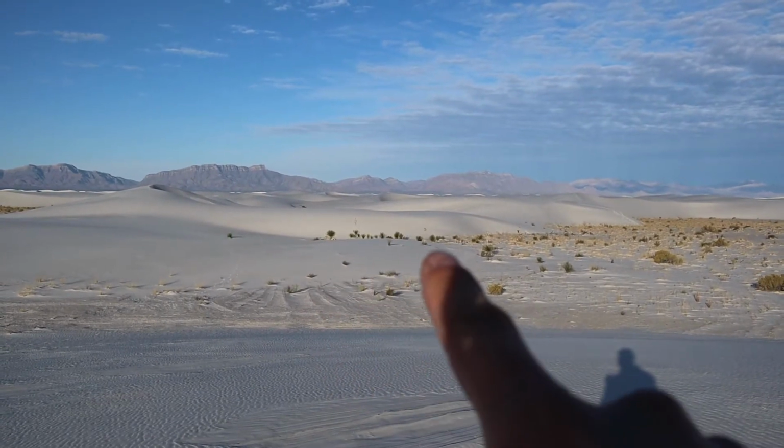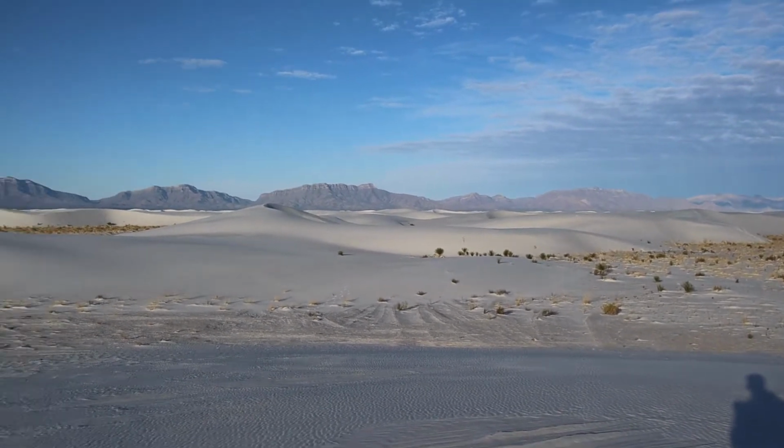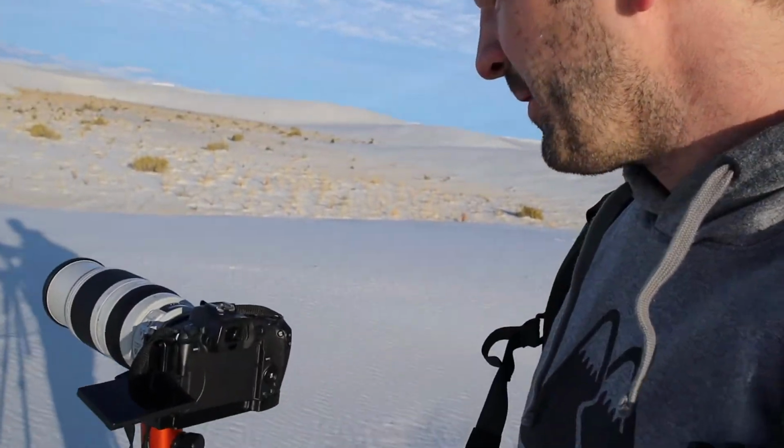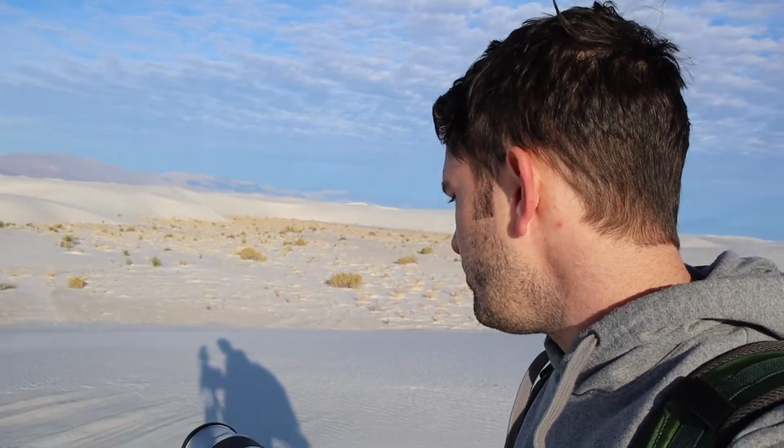But this little line of shrubs over that way looks really cool when I add in the telephoto compression effect. It kind of makes it look like a little bit of a desert oasis. So I'm zoomed into about 250 mil, really isolating that line of desert shrubs compressed against the sand dunes in the background, and yeah, I think that looks really nice.